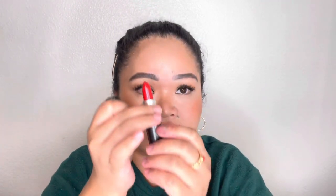And the next thing I have in here is from MAC Cosmetics again, and this time I have the Cockney, and I believe this has kind of a speck in here, so let's swatch it.